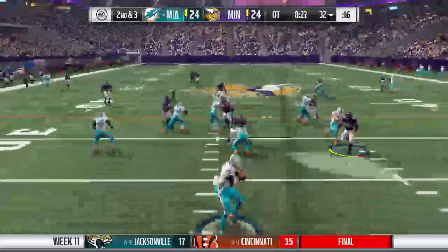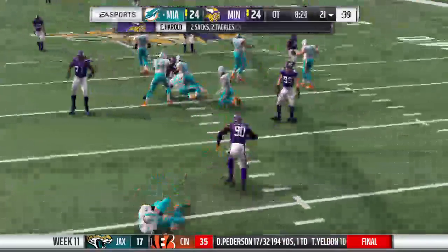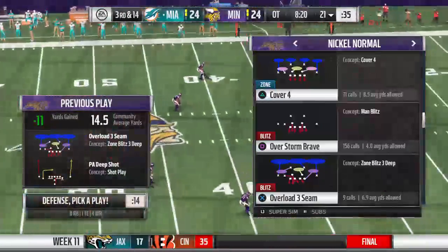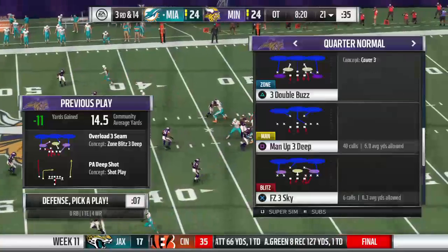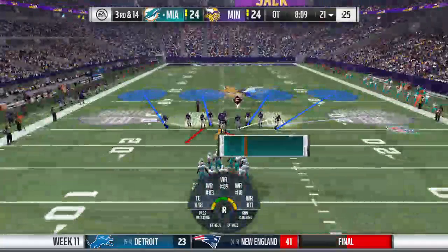First throw of overtime for Bortles. Under a heavy rush, and down he goes. Eli Harold in there to drop him for his 11th sack of the year. Well, they go play fake. The problem is nobody was faked out. And when no one's faked out, what's the end result? Quarterback gets hit. Third down, still 14 yards left.